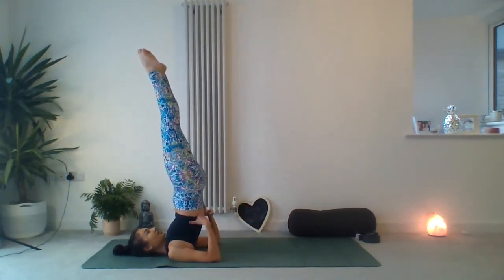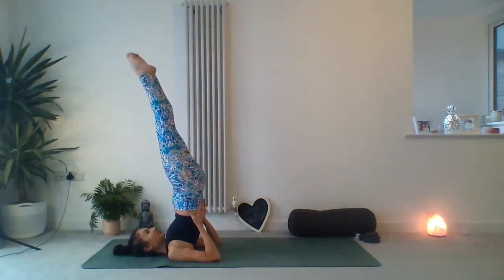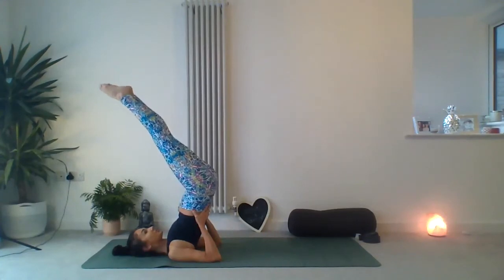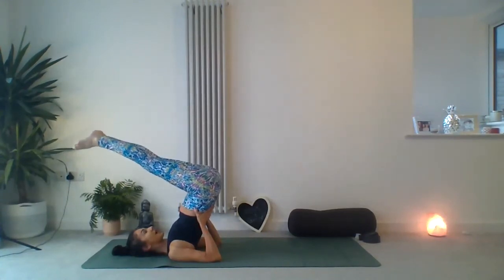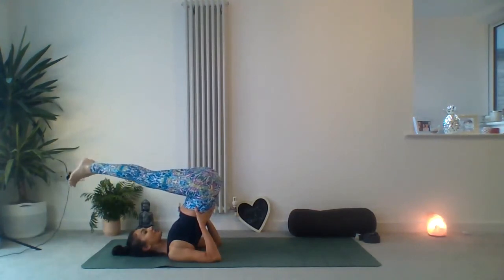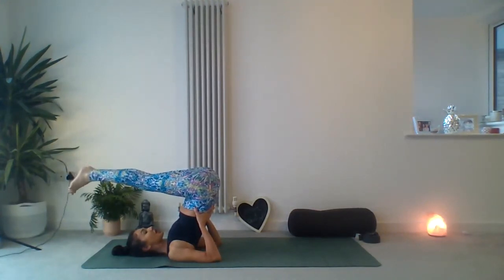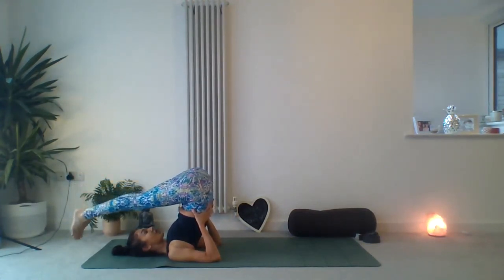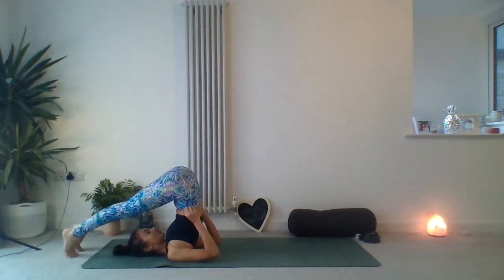And then option from here, you can always bring the hands to the back of the spine to support you. We're going to start to bring the legs down, coming into your plow pose. Now you could have a chair or something behind you to reach and support your legs to bring the ground up closer to you. Or maybe your feet are finding the ground behind you.